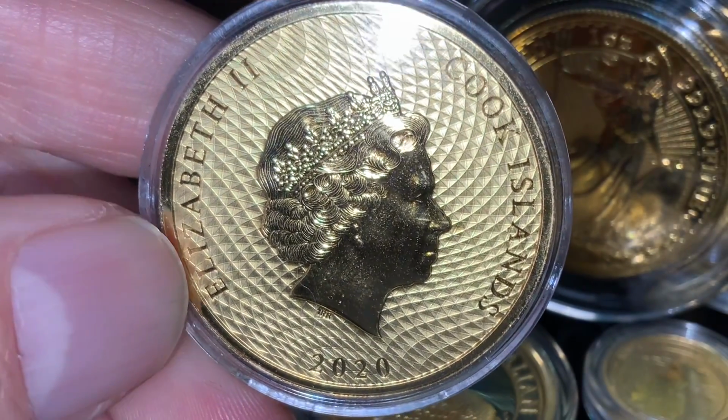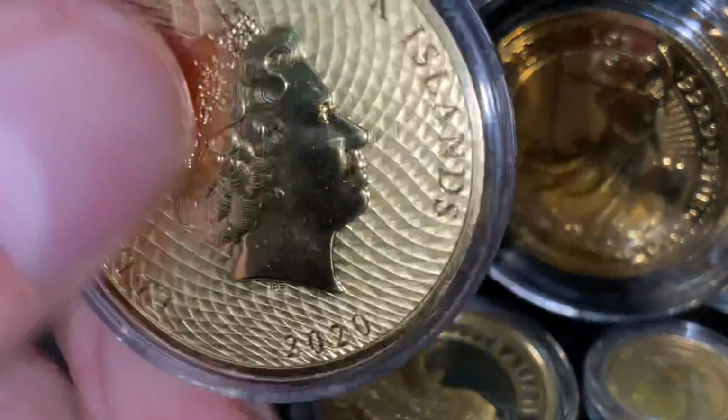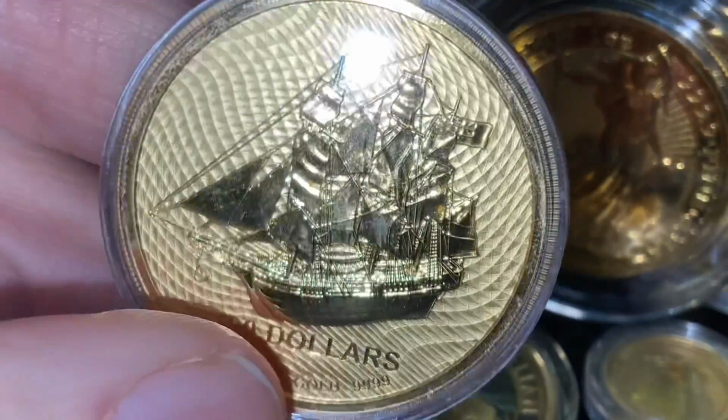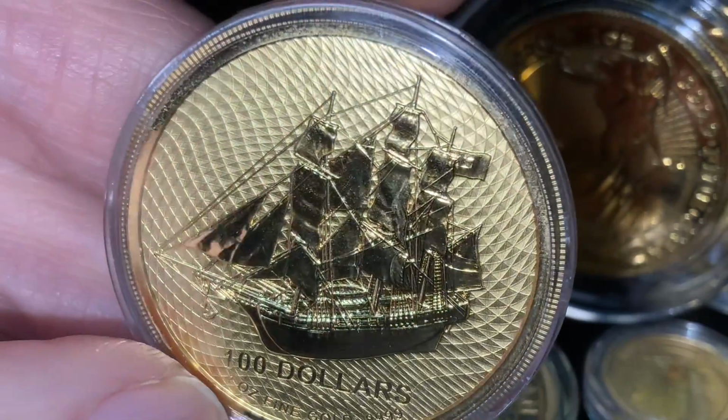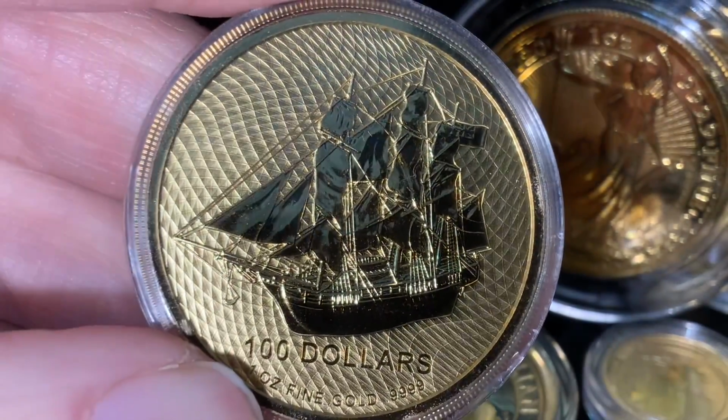I like that they did that as well with the NQs. Very well designed coin by the Cook Islands here. Issued coin. Very, very nice indeed. Beautifully done.